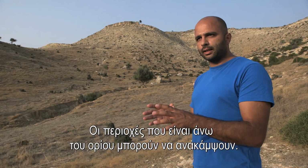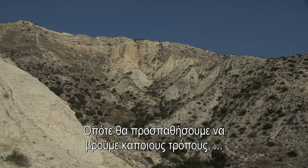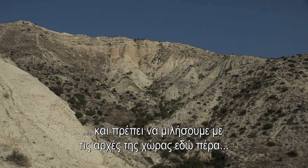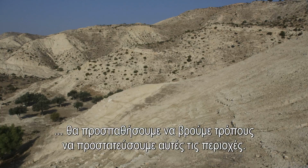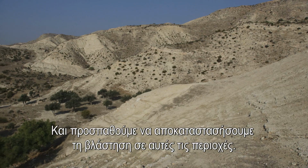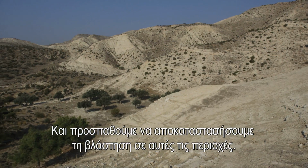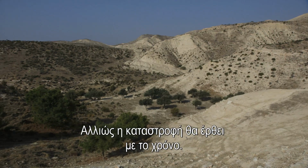So the areas that are above the threshold may recover. So we will try to find some ways, and we have to speak with the authorities of the country here, and we will try to find ways to protect those areas, and we'll try to restore the vegetation in those areas, because otherwise the catastrophe will come through time.